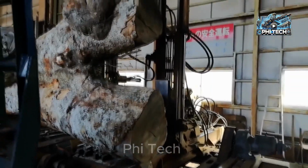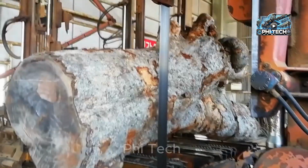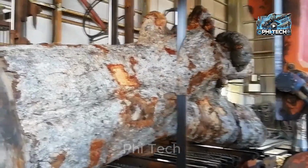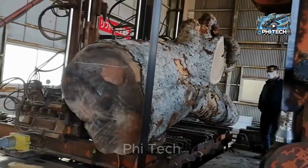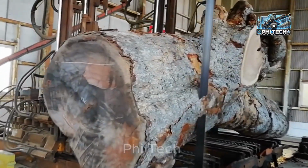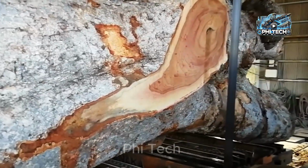Let's take a look at this monstrous and most expensive mahogany saw. The most impressive feature is its razor-sharp 2-meter blade and a powerhouse engine delivering up to 600 horsepower. When in operation, the sound of the saw and engine blend into an industrial symphony, slicing through even the hardest mahogany with pinpoint precision. Each 10 centimeter piece is flawlessly separated, showcasing the sophistication of cutting-edge technology.